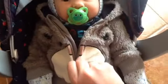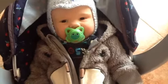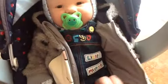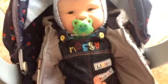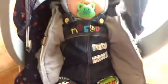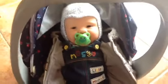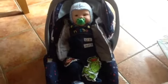So should we show you what he's got on underneath? Little Muppets. It says messy little Muppets. He's got Kermit the Frog on his jeans and Animal on his little dungarees. He's such a cutie. Let me pan back a bit. He's got his little socks on. I'll just take his coat off.